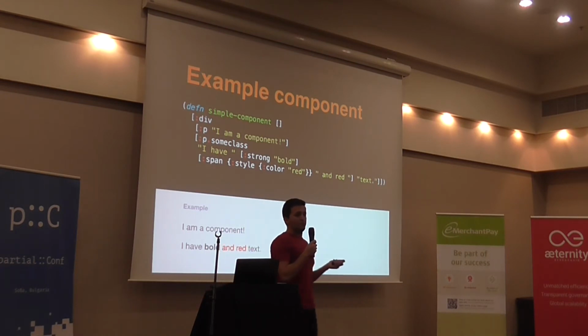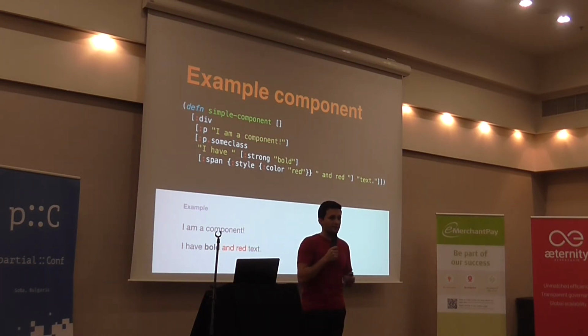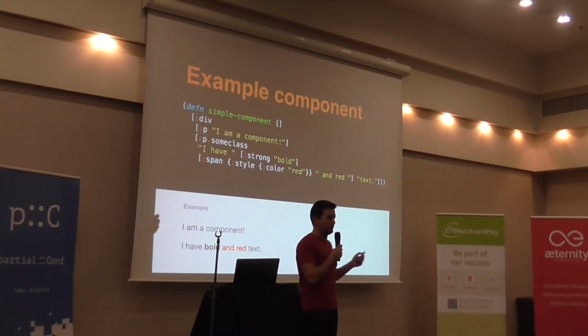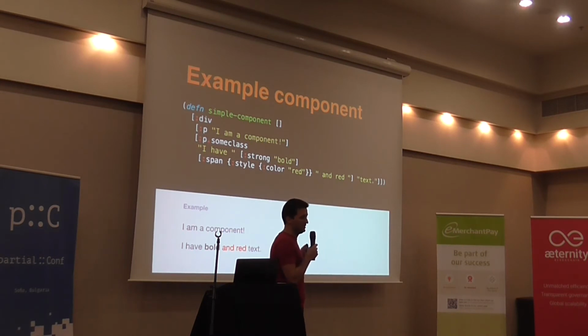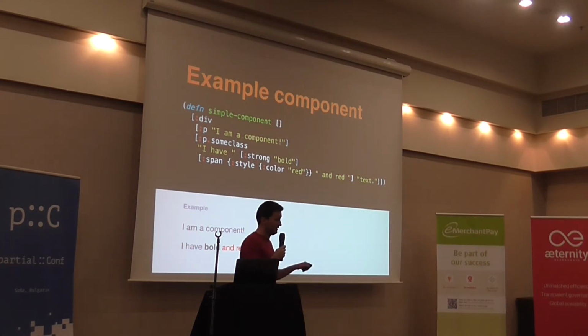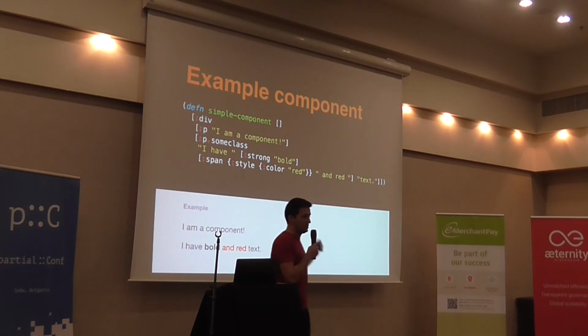And the common topic, and this is the way things are recommended to be done in the Clojure world, is you've got functions operating on data structures. So basically, it's just a function that returns your data structure. Everything else of how it actually maps to HTML happens under the hood. But for your purposes, it's just a data structure.